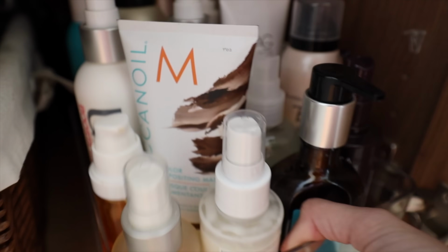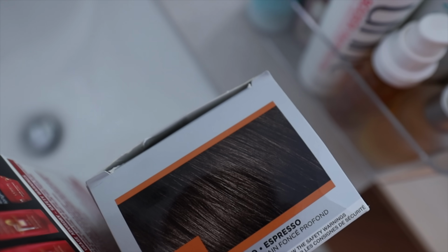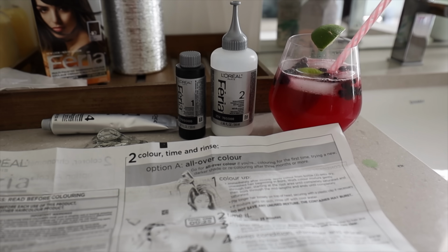So from there, it was time to color my hair. Andre picked up a couple of boxes of hair color for me. I didn't know which one to use. One was espresso and the other one was dark brown ash. I don't even know which color I am. And listen, I am not a colorist, so I did my best. It turned out, let it be known, a little bit lighter than it probably should have been, but it looks okay. It's fine.